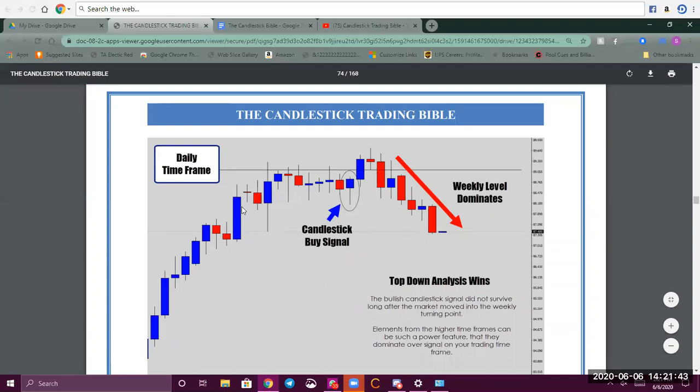This is the mother candle, right? And I got in over here. That definitely took me out, right? And it didn't move at all either. You want to get in at the top. You want to get in at the zone. You want to make sure everything comes together.